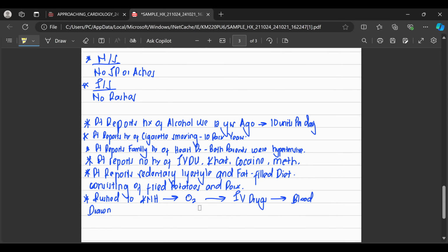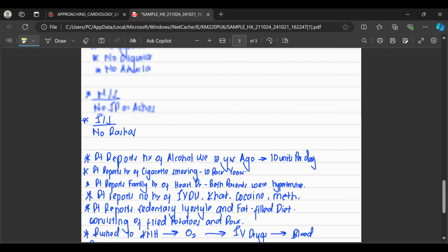So the patient was rushed to Kenyatta, where he was given supplemental oxygen, and IV drugs were given, and blood was drawn. Imaging has since been done, and the patient is awaiting the results. Currently, the patient reports that the symptoms have subsided.